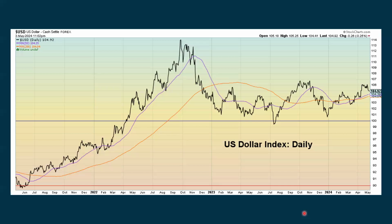Then we look at the dollar, which has been strong. It got up into the 106 range, but now it's falling back. We're into the high 104s now. If the dollar continues to fall, that could be positive for stocks. But since we're still in an uptrend on this daily chart, that's still negative for stocks until proven otherwise.